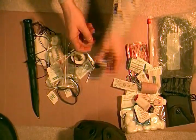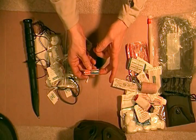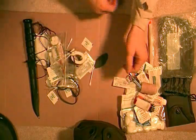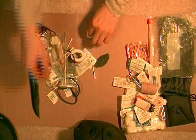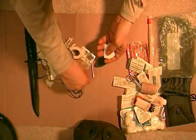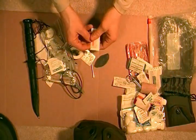Tums, yeah, good for that. But these are also calcium, which is one of the 3 electrolytes. So you got electrolytes there too. Oh, and that goes to salt. Some little salt packets for extreme dehydration, or if you need the electrolytes.